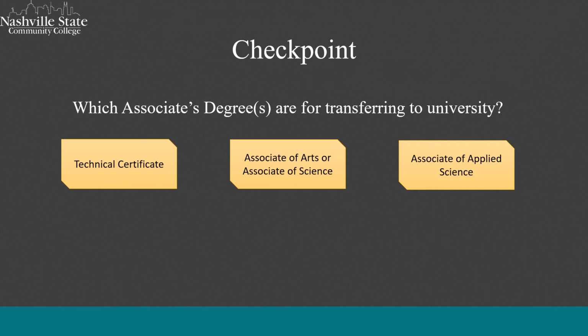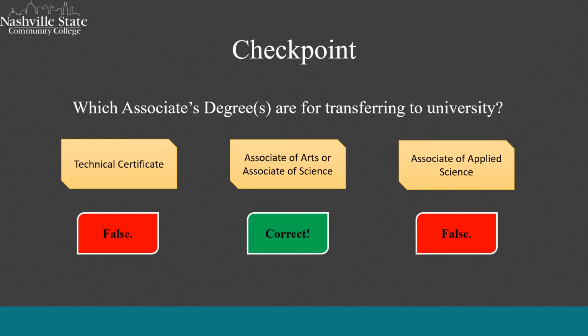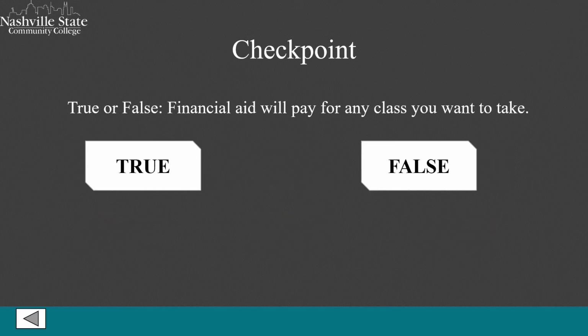This is a learning checkpoint. Which associate degrees are for transferring to university? True or false? Financial aid will usually pay for any class you want to take.